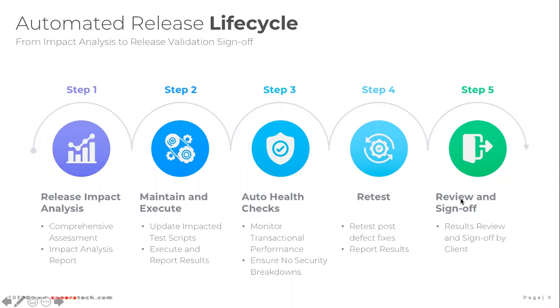We update the automated tests and execute those tests within 2 to 5 business days of the test pod getting updated. Also perform auto health checks to make sure there are no security breakdowns or process slowdowns that are happening because of the changes that have been applied. After you find any issues, retesting those issues, making sure everything is looking good, and then getting the sign-off.